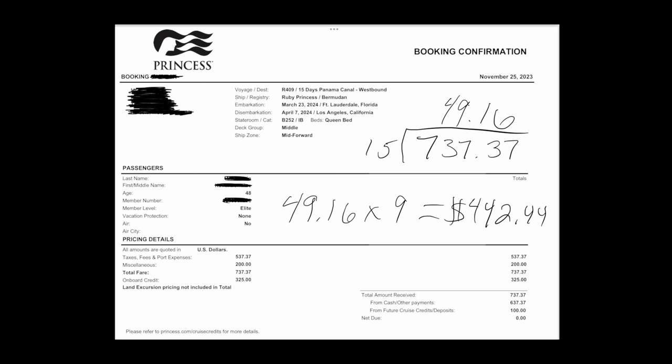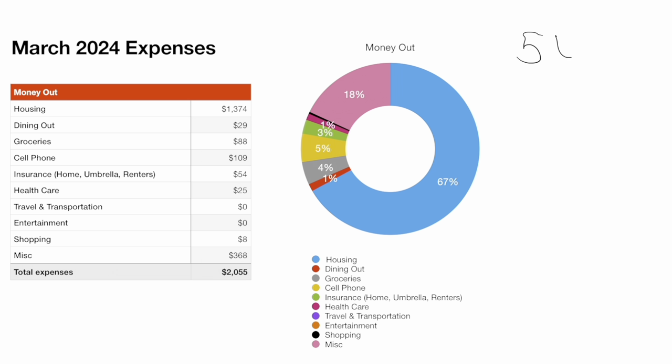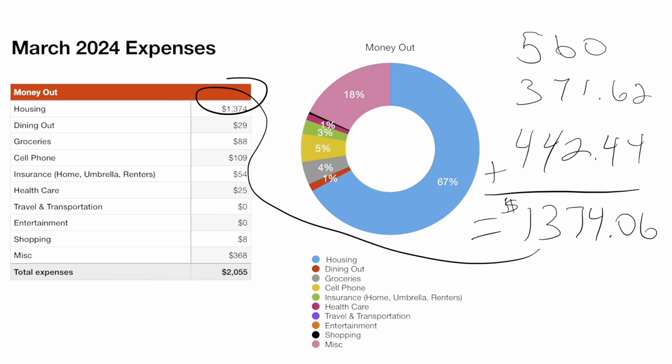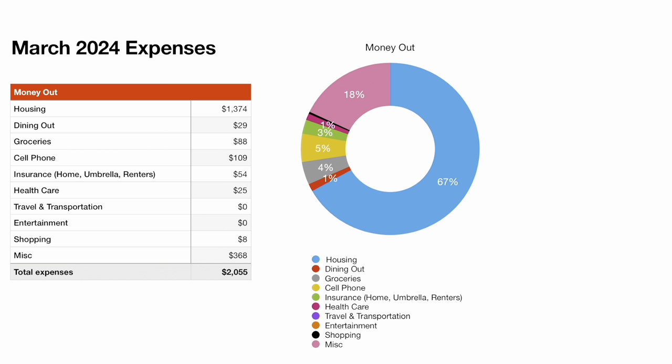We add all three of these cruise fares up, $560 plus $371 plus $442.44, and we get $1,374.06 for lodging. So that's what it cost me to stay on this cruise ship from March 1st to March 31st, which is today. So the next thing we're going to talk about here is dining out.